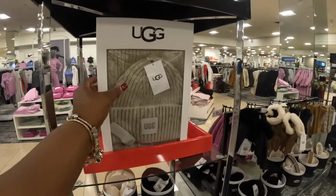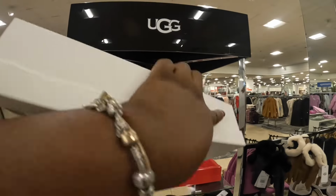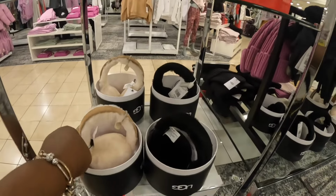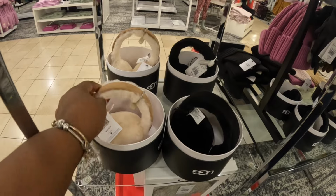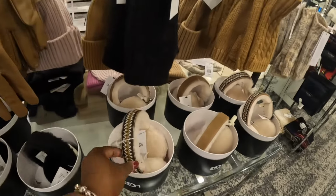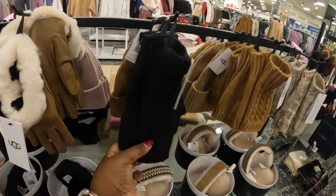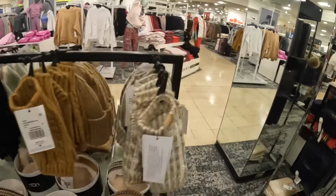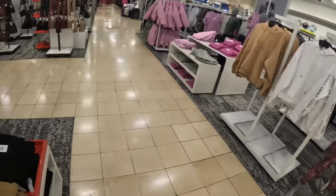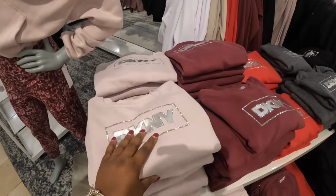Got some UGG sets over here. I don't see the price. And that UGG set, we've been seeing the earmuffs. 82. UGG earmuffs. The mittens and the gloves, let me walk around and show you guys the scarf and the hats. Oh, look at this. This is pretty. The DKNY, I just jumped all over the place. Let me see.